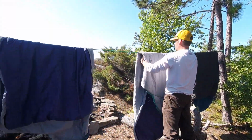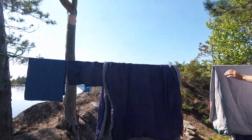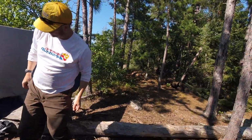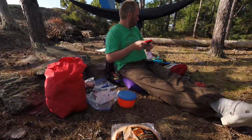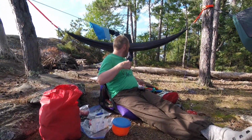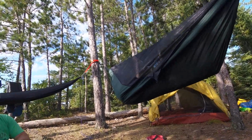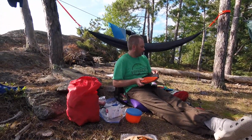Let's just hang up our sleeping bags because we haven't really got sun since the first day. Air things out a bit. I've been making beef burritos with cheese. Look, he's still in the hammock. So we're gonna eat those straight away.